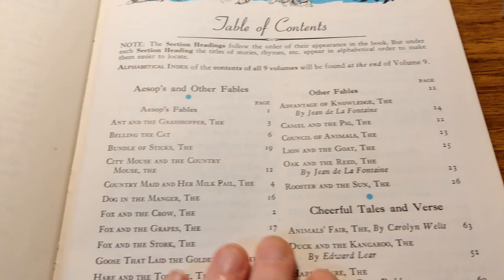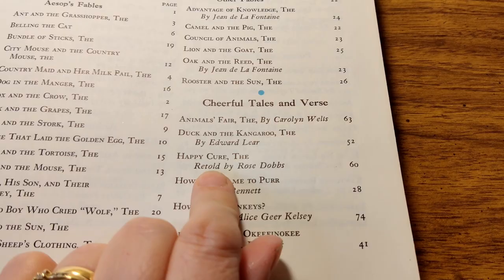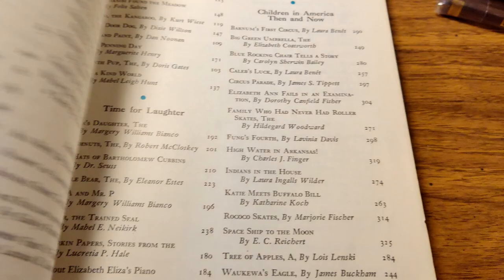Oh, yes, let's look at the contents page. This has fables, like Aesop's Fables. Let's see, it has animal stories, poems for pleasure, time for laughter, children in America then and now, Aesop's and other fables, cheerful tales in verse, so the happy cure of the cats at sea, camel and the pig, oh, other fables, okay. Time for laughter, animals, let's see, poems for pleasure.